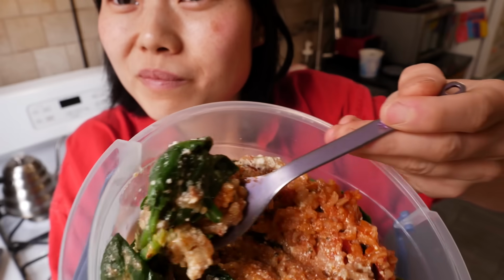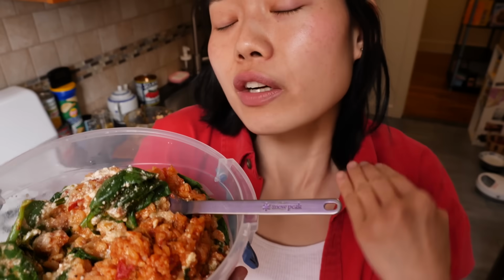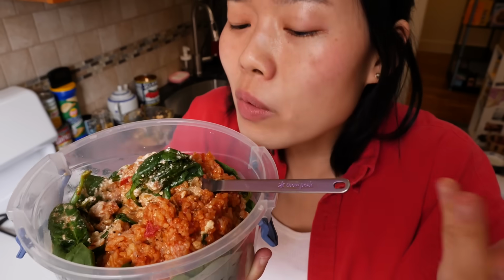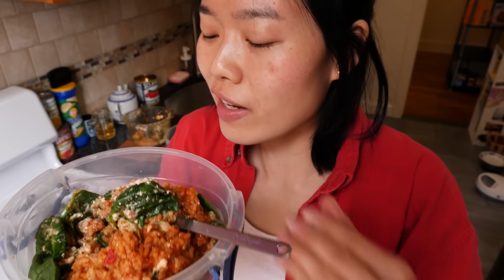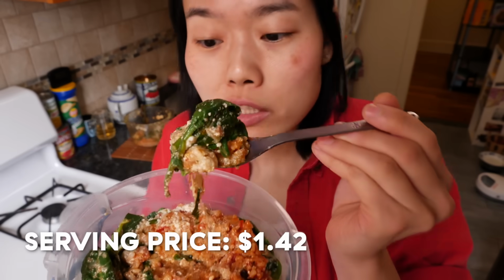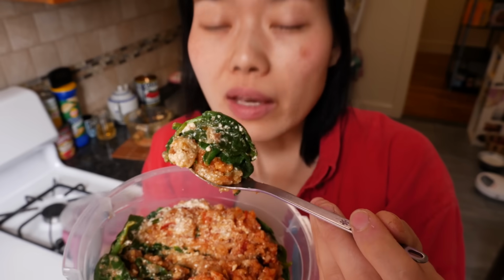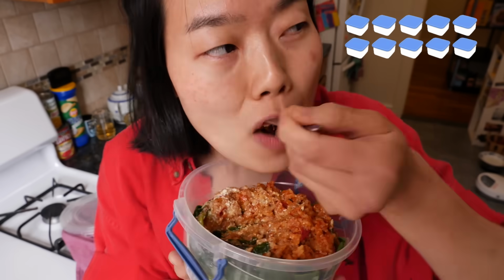I dig it. There's some real nice pepperiness shining through on my tongue, a kick of cayenne fire going down my throat. You have the umami savory tomato coating every single grain of rice, soaking into the ricotta. Then you have the creaminess of it all to calm it down. Slight crunch from the spinach, both fresh and cooked. My heart and my brain are both saying yes. Yes to this dish. 10 out of 10.